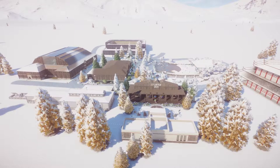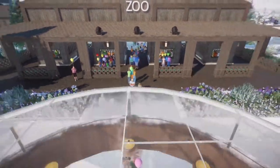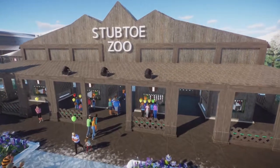So yeah, we're back. Welcome back to the Stubtoe Zoo. It's expanded quite a bit since you've seen it. We have an actual zoo entrance now. It's nice, it's nice.